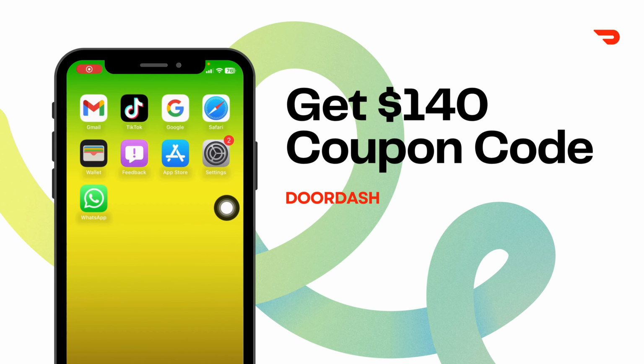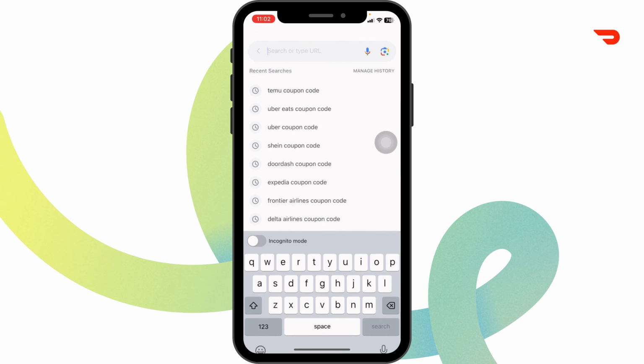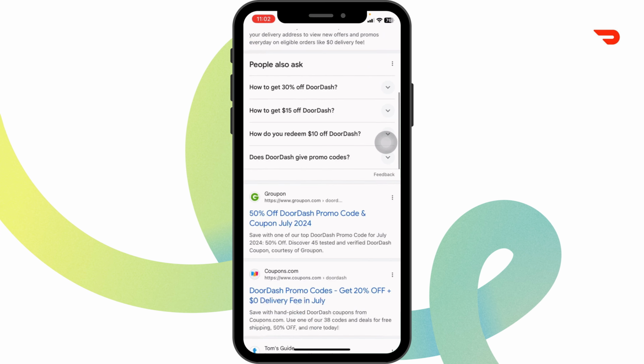How to get $140 DoorDash coupon code. Let's get started. Launch your preferred browser. Over here, you're going to find the search box. Type in DoorDash coupon code and then search for it. Different website links will appear.